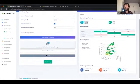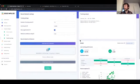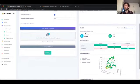And so once you've done that, you can start training. And so you can see here, I'm training it live. I've already trained it before, so you can already see the performances we have with this particular model. So we had 90.9% accuracy for this particular model.